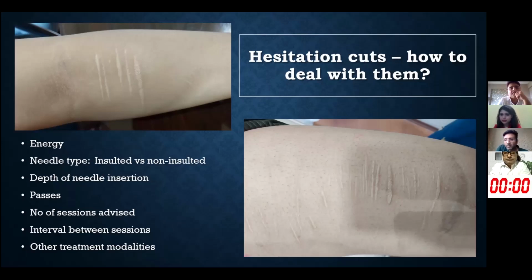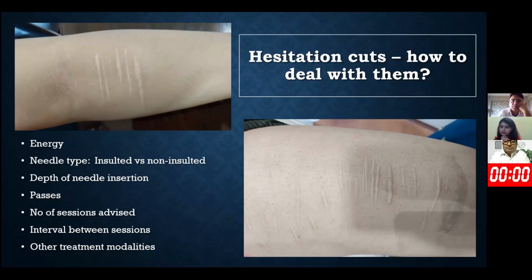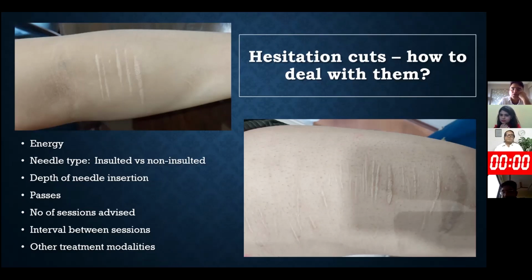It always remains a challenge how to treat this. Even I have tried proper dermabrasion with a multi-motor sort of dermabrader, but still it is visible. So it is a tough thing to do. MNRF with PRP would be the choice here, or a CO2 with a PRP.